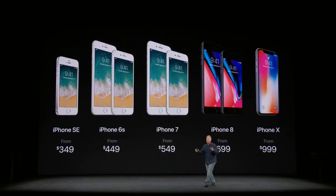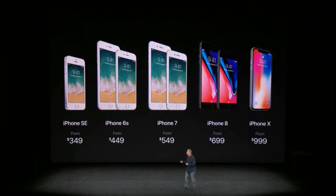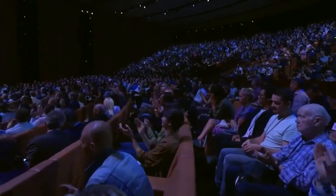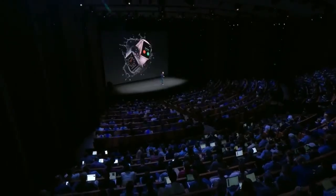Now, every year we say it's a great lineup for the holidays, and it is. But this year is really special. It starts with iPhone SE, iPhone 6S, iPhone 7, the new generation iPhone 8, and the futuristic iPhone 10. Thank you. So what a morning we've had.